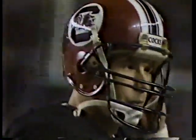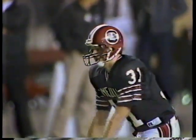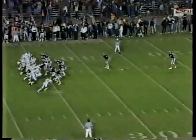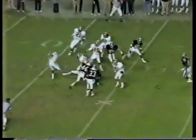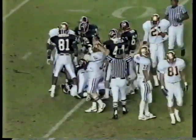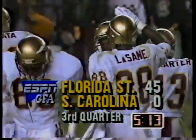On a frustrating, nothing night for them. Deion back to get it. Sanders is standing at his own 27. Rodney Price knocks it to the 30. Sanders, nothing there. 34 yards on the kick, 4 yards on the return. Curtis Godwin with the takedown. 45-0 Seminoles.